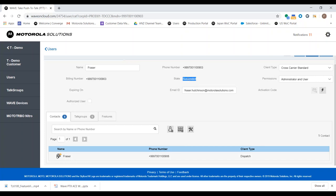So it's suspended because I haven't got a BYOD license on that particular user. But this will tell us whether or not that mobile client has been activated, whether or not it's disabled, whether or not it's been created, but it's not actually been used in any devices, anything like that. So permissions expiring on, we can ignore safely.